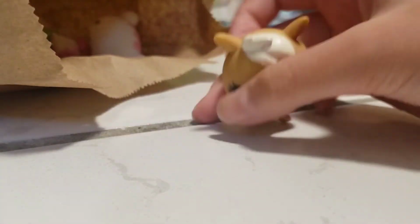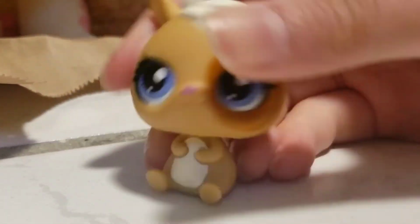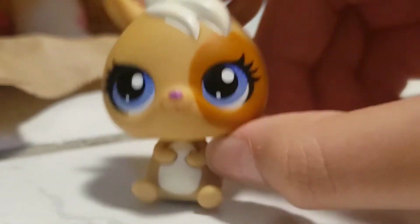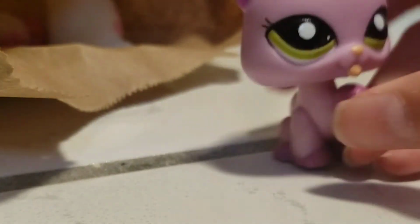There's gonna be a lot of background noise. What is this? But this is kind of cute. Why is it cute? It's a squirrel. I mean, it looks like a squirrel, but then it also looks like a guinea pig. Okay, I don't know if it is. Okay, let's just get another one.